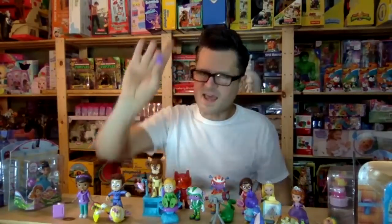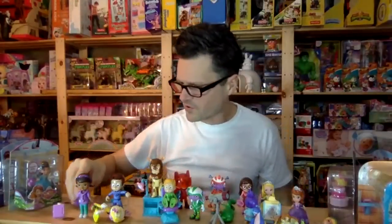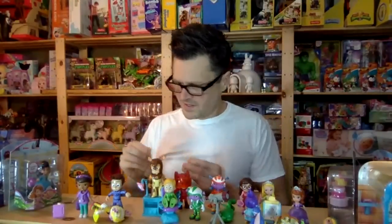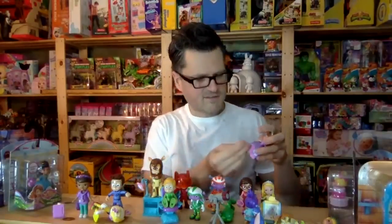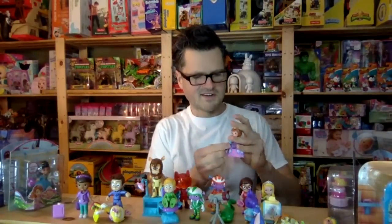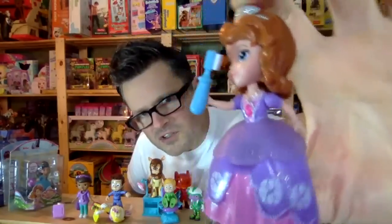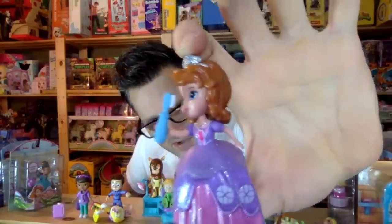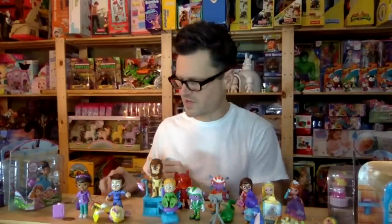You know what? Today in the mail, I got some dental floss. I ordered some from Amazon with some toys. It's kind of funny that we have some dental floss. Let's give Sofia this toothbrush. I'll let her show you what that toothbrush looks like, and she's gonna brush her teeth with it. She's looking at it like she doesn't know what to do with it. I don't know if princesses have to brush their own teeth.